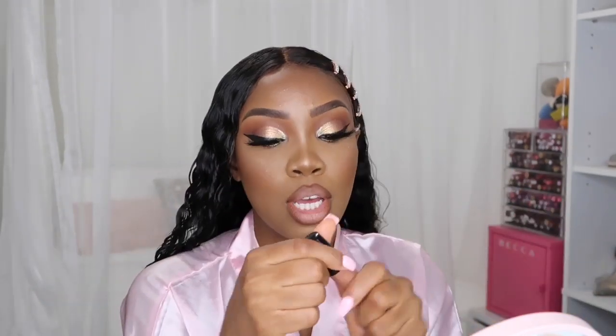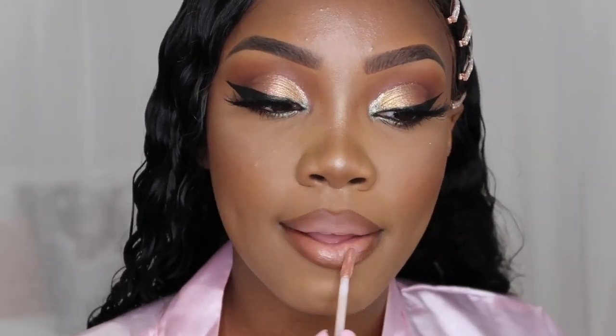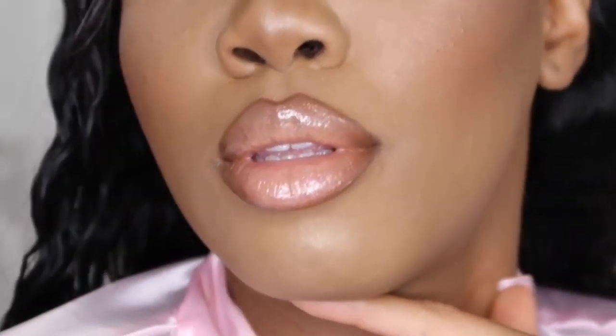For the gloss, I'm gonna go in with 6 in Rose Beauty in the shade Bubbly. This is one of my favorite lip gloss brands ever. I love her glosses. How pretty is this gloss?